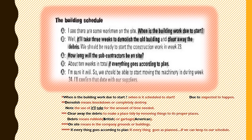So we should be able to start moving the machinery during week 34. المفروض بقى إن احنا نبدأ نحرك الماكينات والآلات بتاعتنا في حوالي الأسبوع 34. I will confirm that date with our suppliers. أنا هأكد التاريخ ده مع البروفايدر بتوعنا والممولين بتوعنا يعني للمشروع.